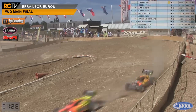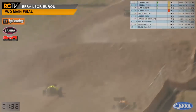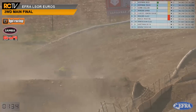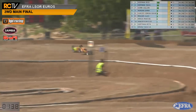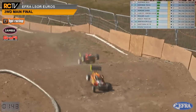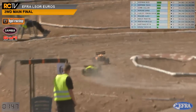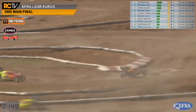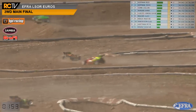Interestingly, running much higher profile front tyres on the orange car of Gunn compared to the orange and yellow car, the yellow-tail car and fluorescent orange, which is now in third as Heiss has dropped back. Much lower profile front tyres and a much higher profile look to the tyres of Callan. I'm wondering actually if all that may be an optical illusion.